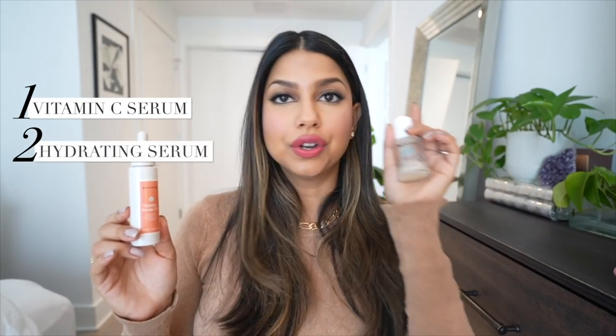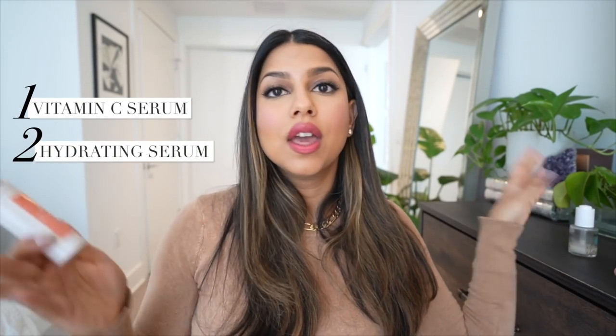Okay, the second product that I am really into right now is the Naturium Vitamin C Serum. This is 22%. I also want to talk to you guys about the order that I like to use my skincare in the morning. I'll use the Vitamin C Serum, then a hydrating serum like this, then a face cream and then an SPF. I know it sounds like a lot, but it only takes me about 1 minute in the morning. So anyway, let's go back to this serum.